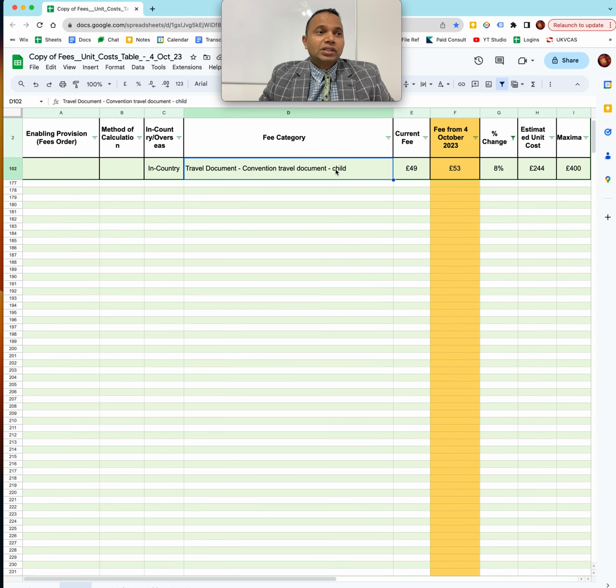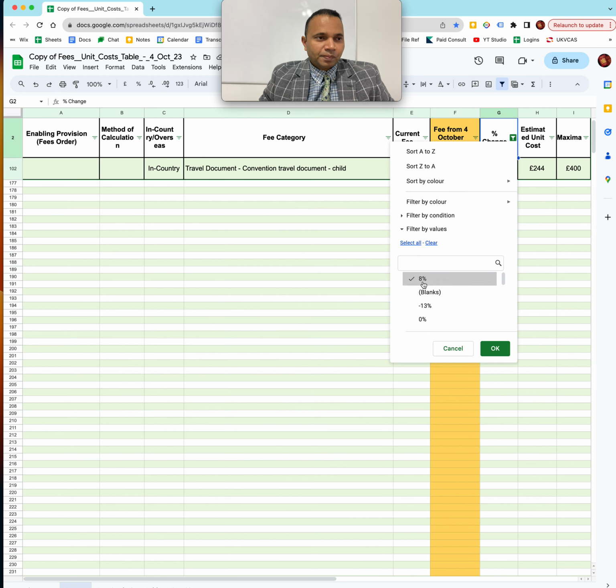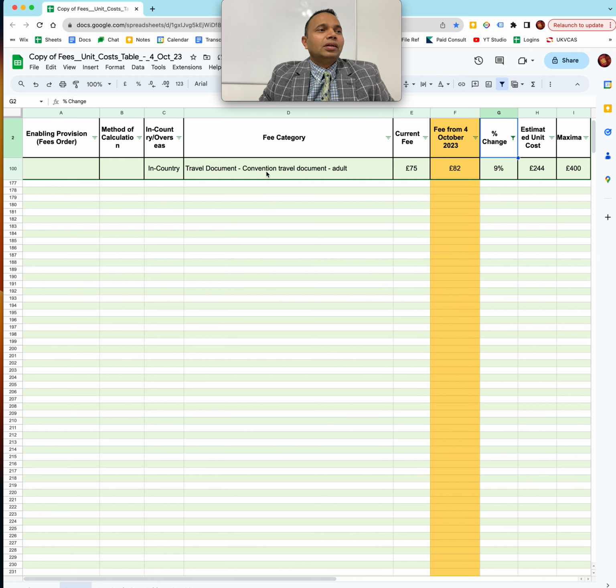Travel document, convention travel document for a child. So child's travel document, in-country travel documents, usually it is in-country only. 49 to 53, £4 increase. Then what else do we have? 8%, let's go up to 9%. Travel document adult, so child's has gone up 8%, adults has gone up 9%, so from 75 to 82.